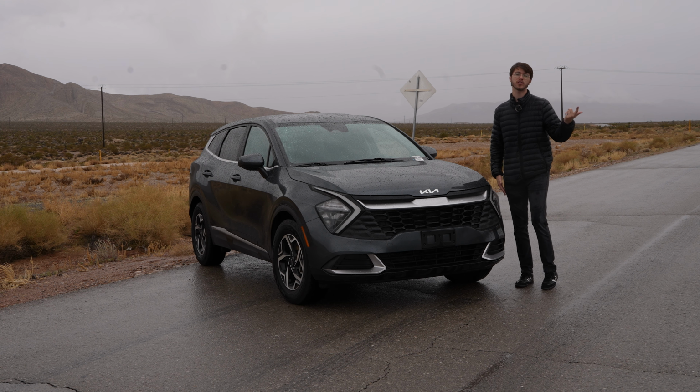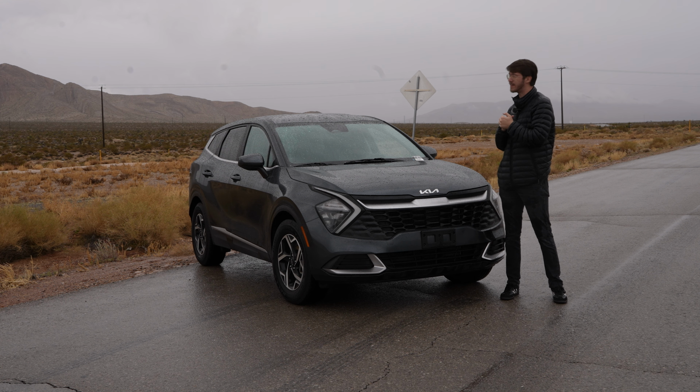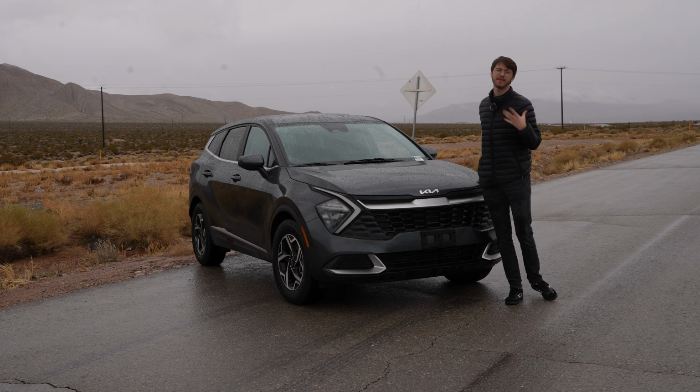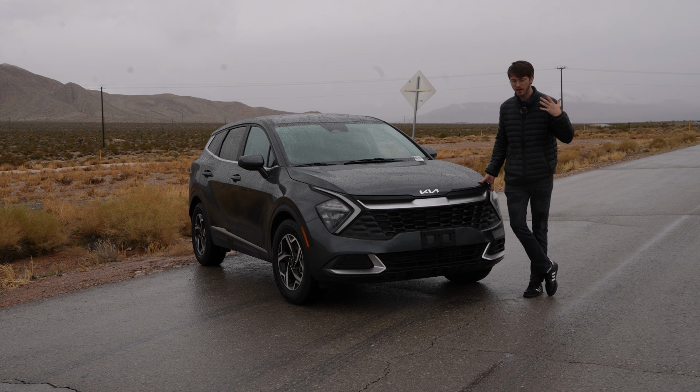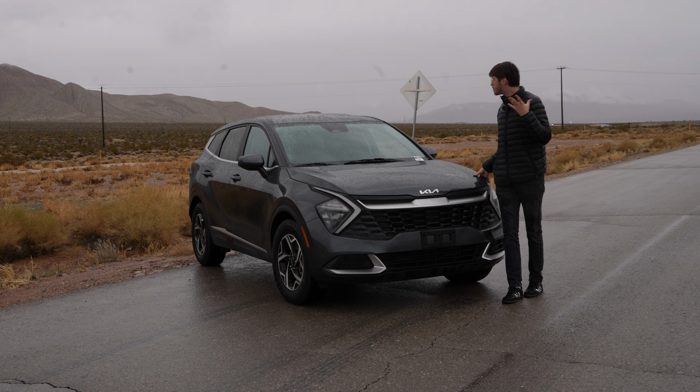Now, is the Kia Sportage worth getting? That is going to be the number one question that you're going to have when looking at a vehicle like this. And honestly, I kind of think it is. With the price point you can get one of these at, under $30,000 is definitely amazing for a vehicle like this. I know a lot of people definitely do not have the money to throw around and get a luxury SUV, and this one does the job perfectly.